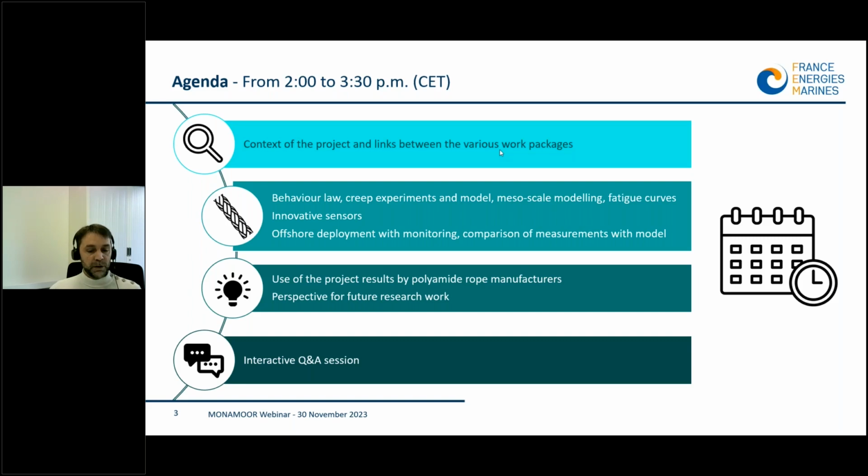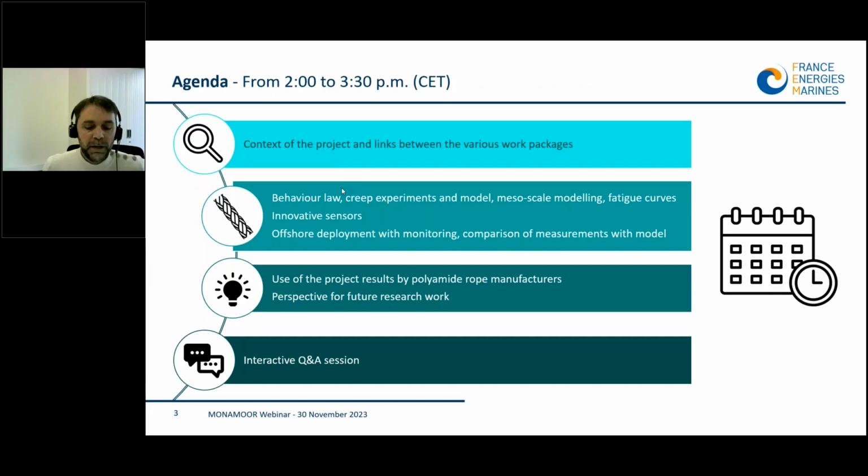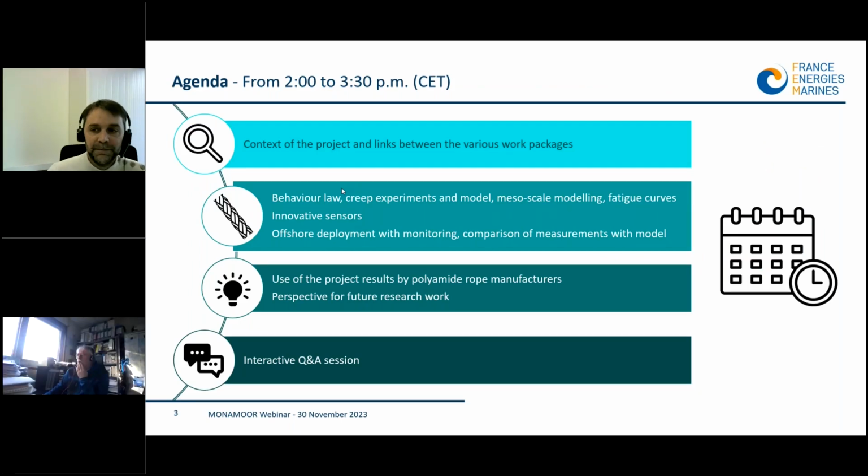During this presentation, you can post your questions in the chat room, so do not hesitate, please. After the technical presentations, we'll have an interactive session, and I will ask the speakers to answer the questions addressed. Thanks, and now I will give the floor to Peter Davies for the context and project introduction.